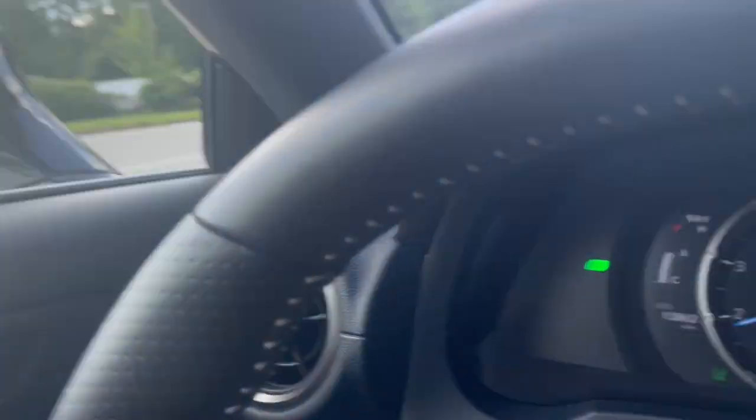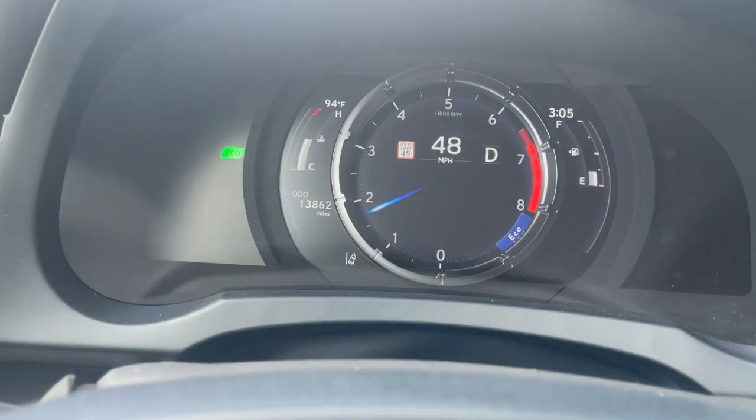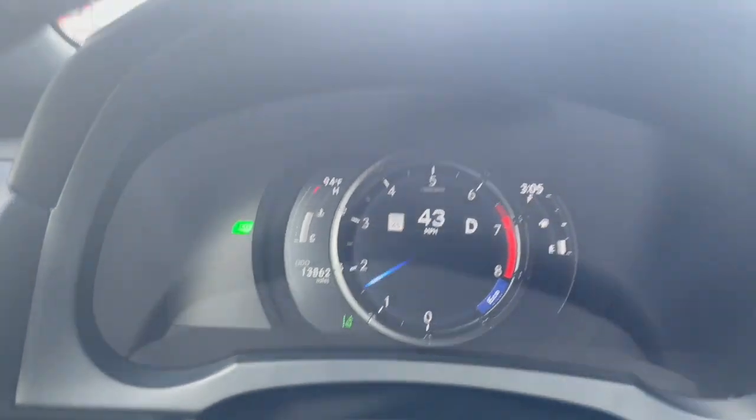This is very, very smooth. Yeah, I seriously like this. It's very, very smooth, for a luxury car. We're in eco right now. It even tells me the speed limit on this exact street, which is very helpful for the ones that don't really know where speed limits are.